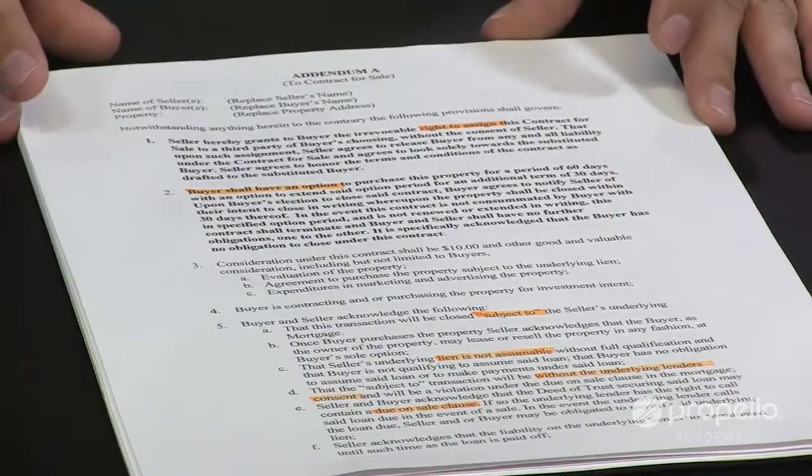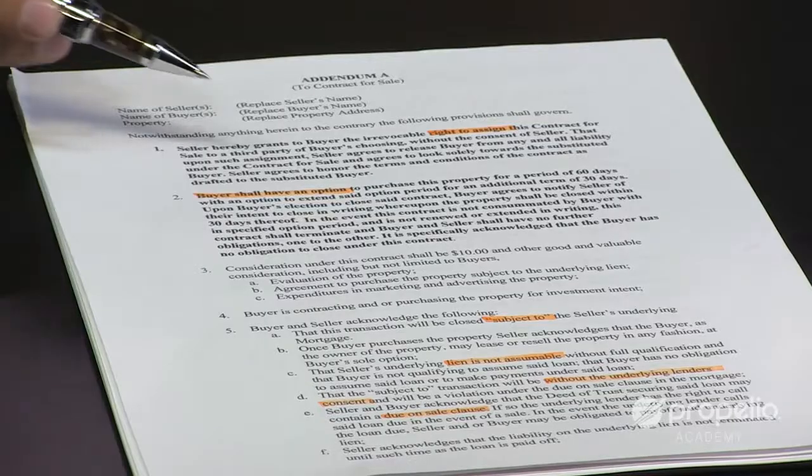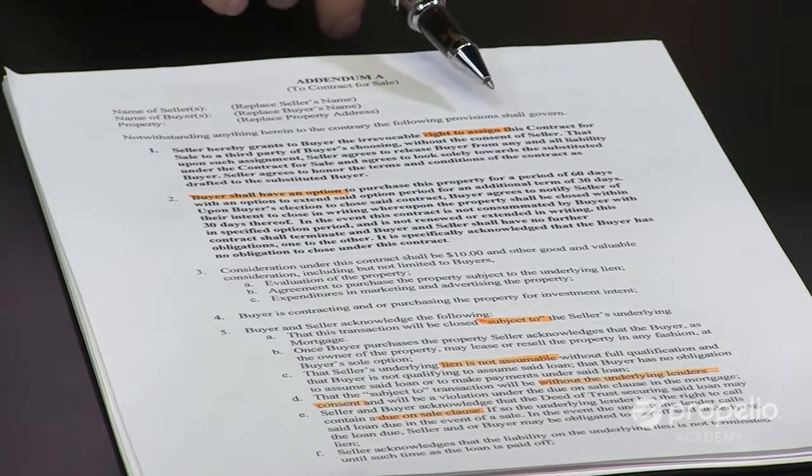So this is the addendum. This is the part that actually deals with the subject-to side of things and with the owner financing side of things. So again, like I talked about before, I'm going to go through and point out the high points. If you want to read anything, if you've got any questions, please don't hesitate to stop me and ask, okay?